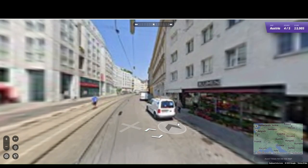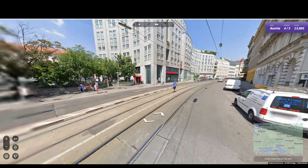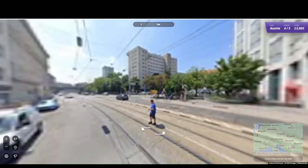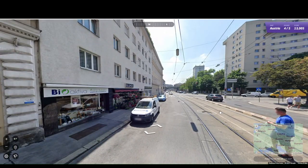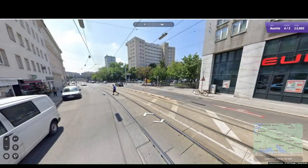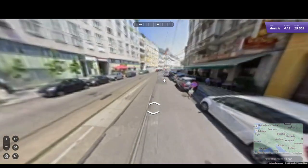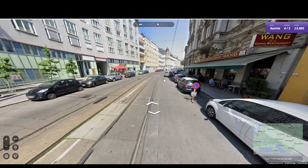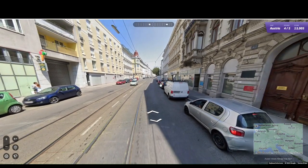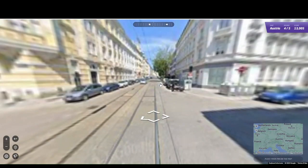Number 4 again gives me Vienna vibes immediately. There's a grocery store, there's a gunnery, there's a Chinese restaurant, doesn't help at all. Yeah, 99% sure that's Vienna again, but where in Vienna could that be?